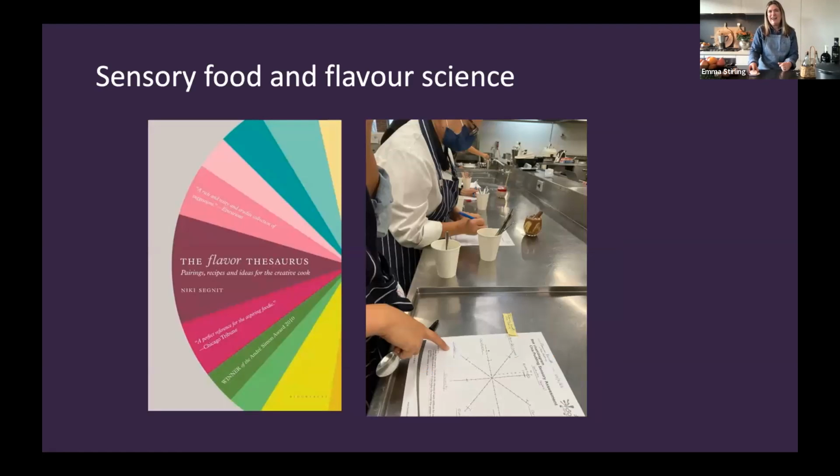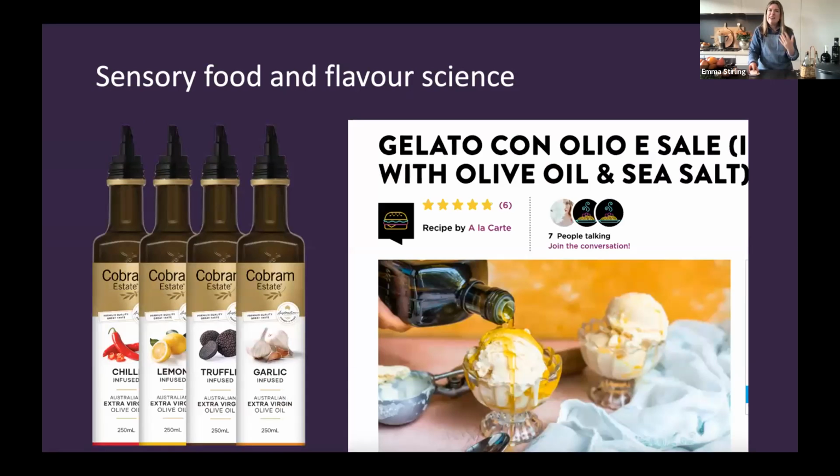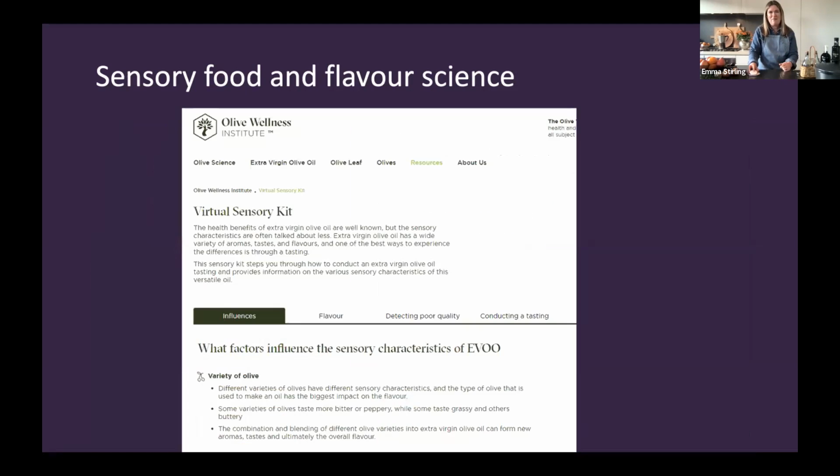So we learn in our culinary nutrition course a lot about flavour matchings, about flavour pairings, and also how to do flavour assessments when we're developing recipes or testing different products. And we need to get better at teaching people around flavour pairings. We know we can get some beautiful infused oils, but even exploring some interesting new flavour combinations that might be out there and trending at the time.